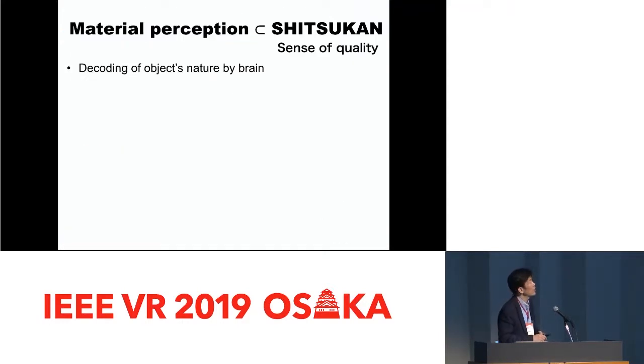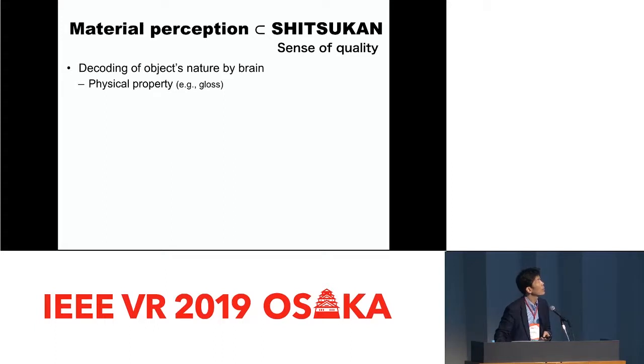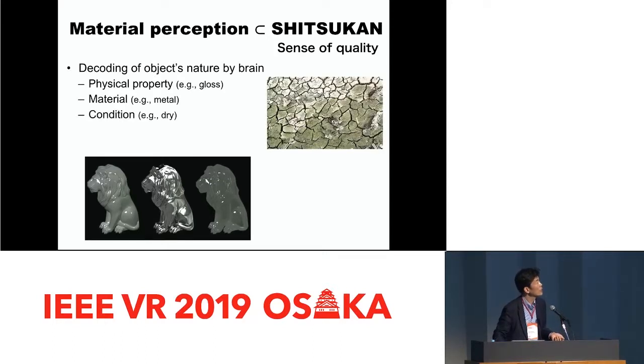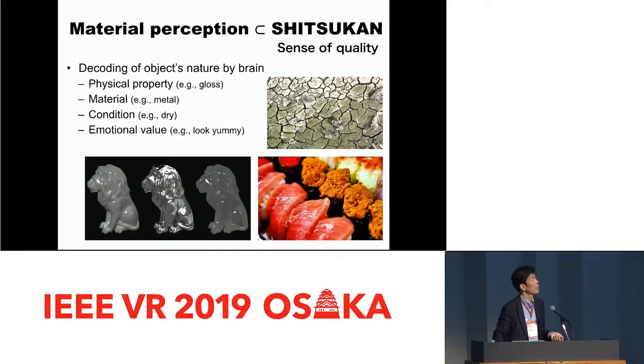And another thing is material perception, and this is one of my main topics these days. In material perception, we normally call it shitsukan in Japanese. Shitsukan is a translation of the word in the sense of quality. We say that shitsukan is the decoding of object nature by the brain. This includes physical properties like glossiness, what the material is made of, what condition it is in, or what emotional value you feel, like it's yummy or something. All of these are shitsukan.